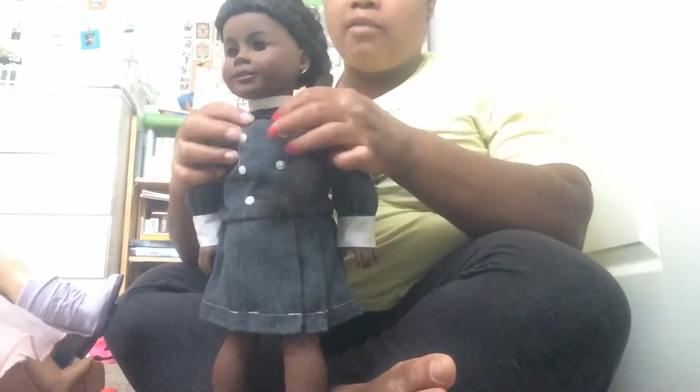Now we have Addie. Addie is wearing Samantha's school dress. It's really cute. Very nice quality. I love it. It's gray and has white sleeves and then a white collar with a black bow up here. And I put her hair in a Dutch braid going to the side. And then she's wearing these purple sandals.